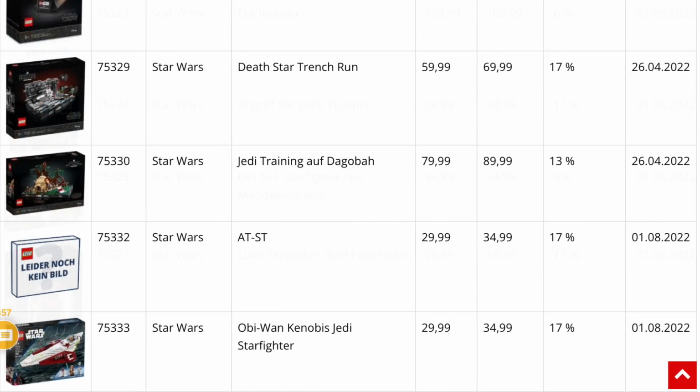Also, Obi-Wan's Jedi Starfighter, which is coming out, is going up, and so is the 4+ ATST. So some very disappointing things, very sad, but if there are any of these sets which you've been eyeing up for a while, I think now is definitely the time to look into them.